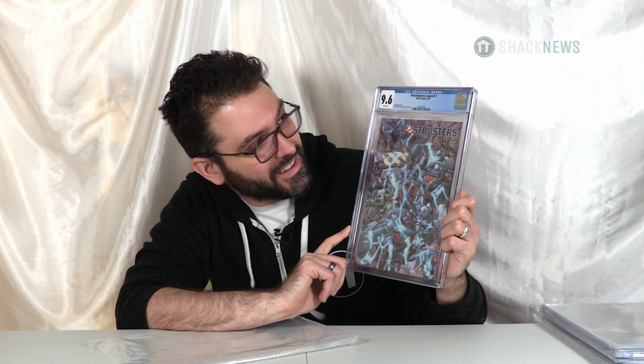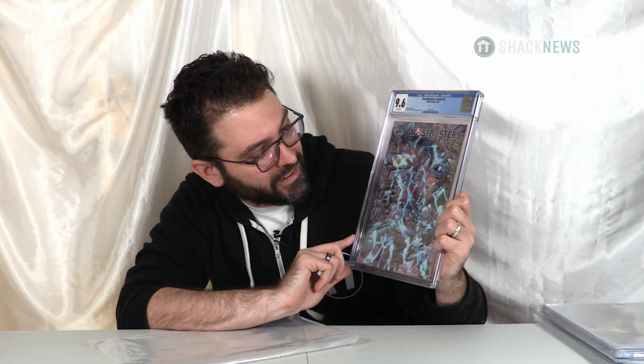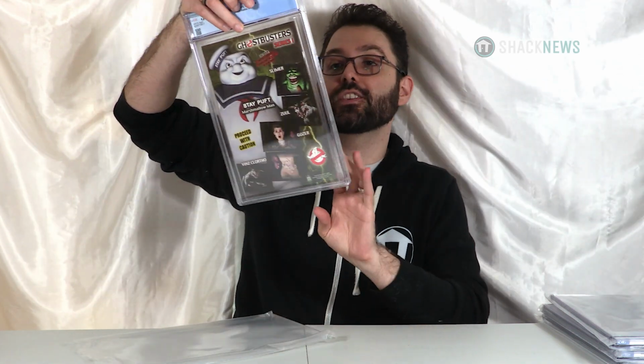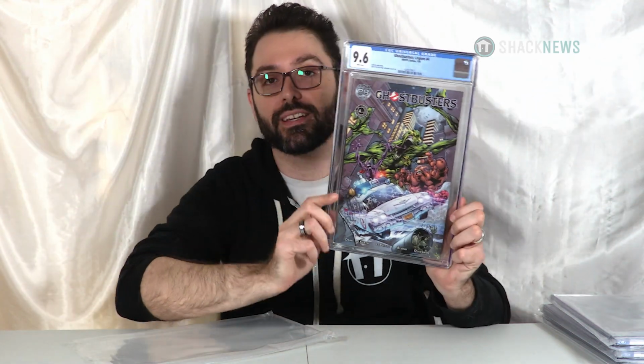Has anyone ever gotten a 10? I'm sure people have, like if you get it pressed or whatever, but I got 9.6. And that's a great one to have framed too. I love all the proton packs and photon wands and ghost traps on the cover. Looks great. Absolutely love that. 9.6. Continuing the Ghostbusters trend, I have issue 4 of 4 and another 9.6.